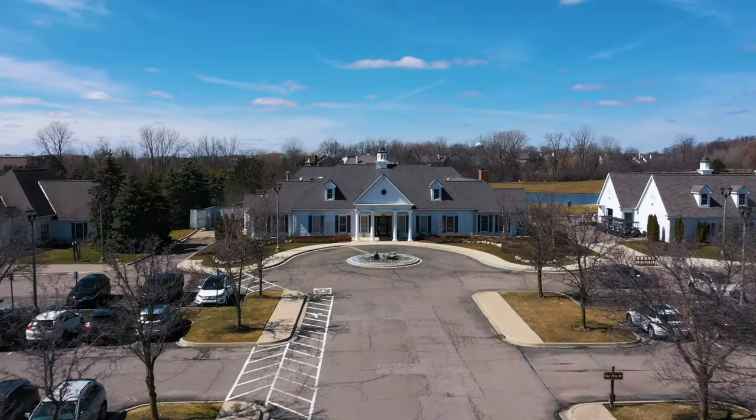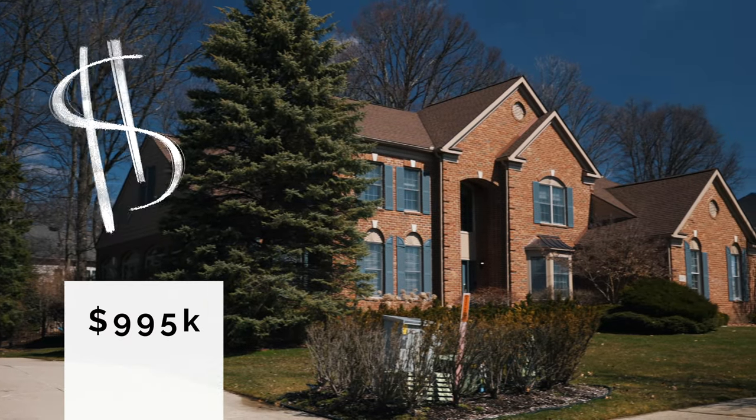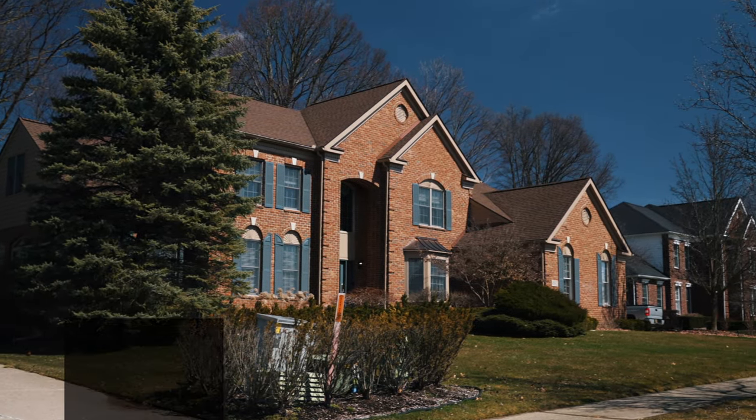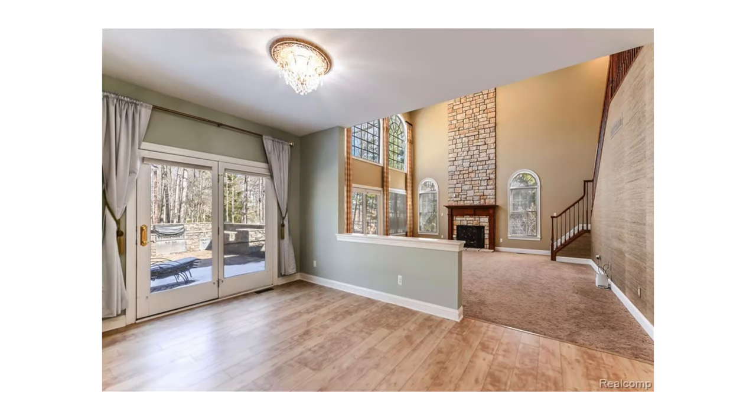Number two on our list for Northville Township today is one of my favorite subdivisions of all Southeast Michigan. Definitely one of my top tier subs here in Northville Township. And this is Northville Hills Subdivision, Northville Hills Golf Club. The home behind me is actually pending at 995. Not sure where they ended up, but it's about 4,500 square feet, 4 bedrooms, 4.5 baths, finished basement.